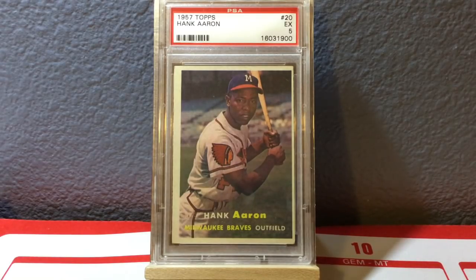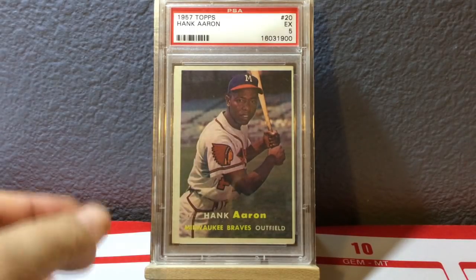Something's wrong with this picture. Wait, Hank Aaron's batting left-handed. Hank Aaron did not bat left-handed. This was kind of a reverse negative kind of thing that happened with the picture, and he should have been batting right-handed, but they screwed up and never corrected it. This is just kind of one of those uncorrected errors, but if you never knew that, there you go.